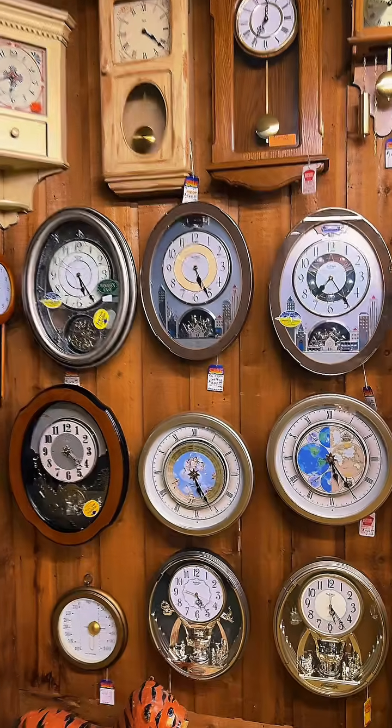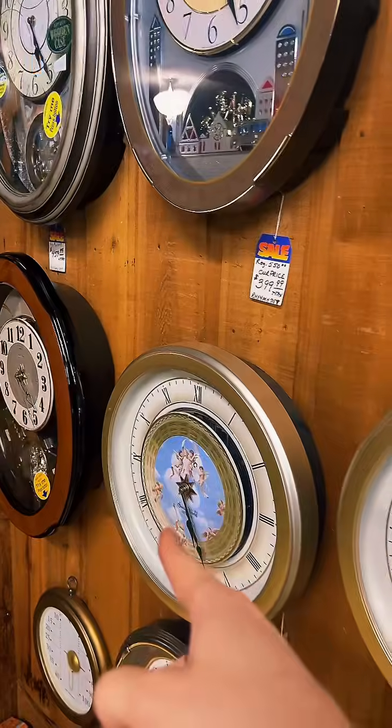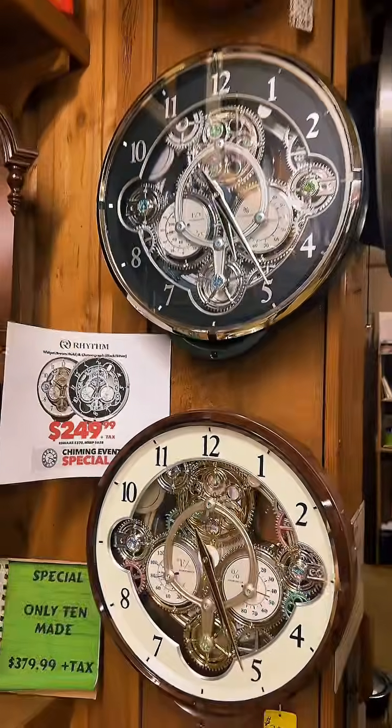Show me some of your favorite clocks. I showed a couple earlier. I like this one here a lot, and I like this one here a lot, but I did not show the one that might arguably be my favorite out of all of them, and that is this one right here. There are two colors of it, actually more, but yeah.